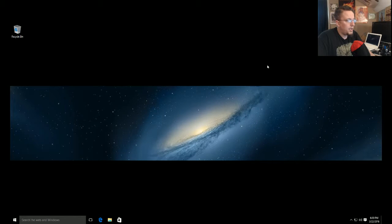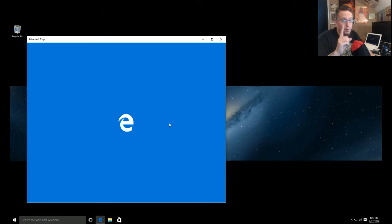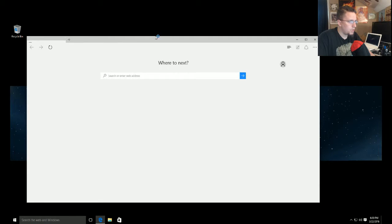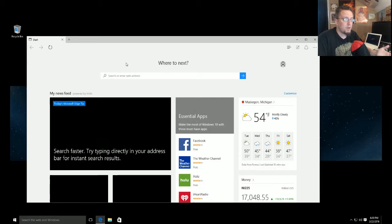Doesn't matter. Now, down here you'll see this blue E. It's not Internet Explorer anymore. It is Microsoft Edge, codename Spartan. That was the test name back in the day. So we're going to click on that, and we're only going to use this for one thing. I'm a huge Google Chrome user. It's fast, it's customizable, it's easy for me to sync all of my stuff across the board.